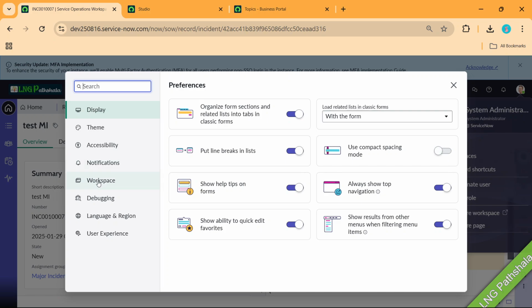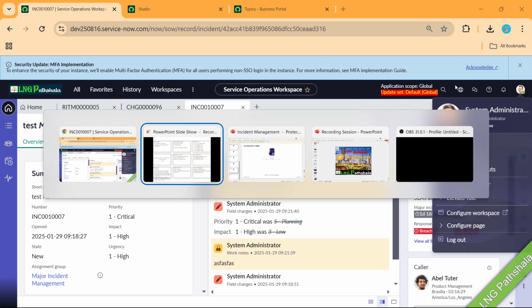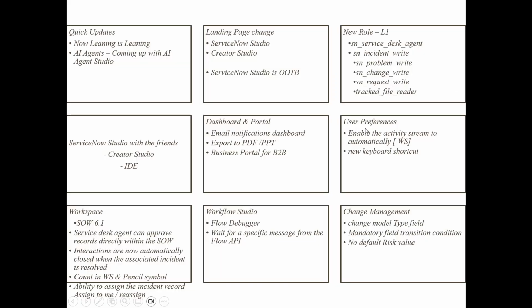So you can go to workspace and you can click. So it's loaded like this, showing the ribbon or not. You can put everything like this. So this is another beautiful feature introduced by ServiceNow on the workspace perspective.